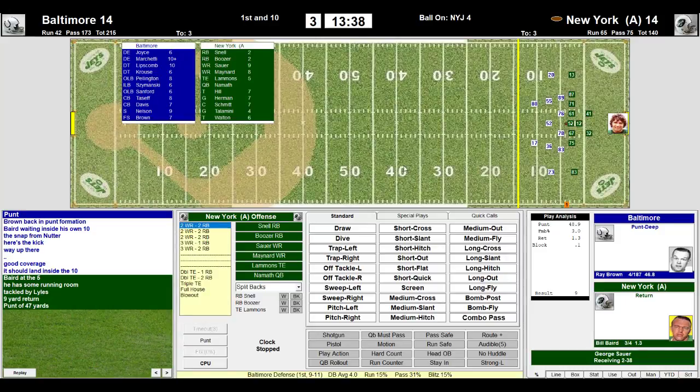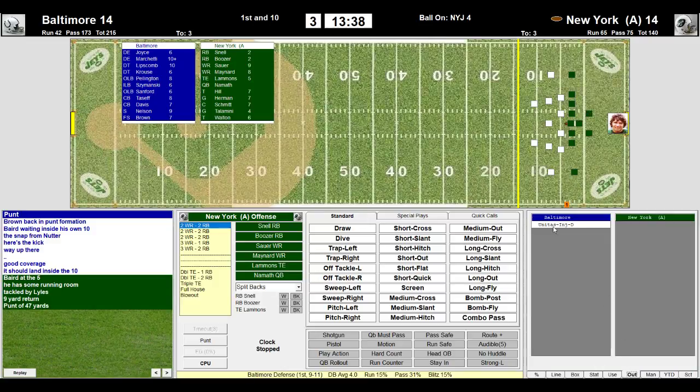And the Jets will start 1st and 10 on their own 4. Colts defense will have to come up big. Unitas is out of the game. Let's just check. Unitas injured, and there's a D next to his name, and that means doubtful.